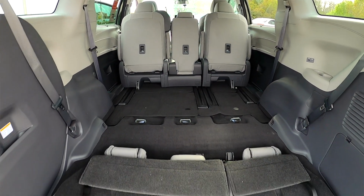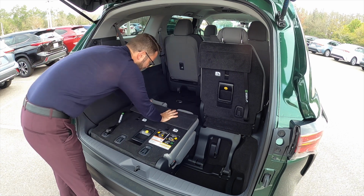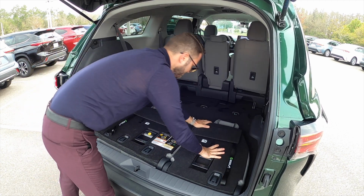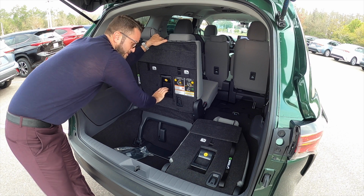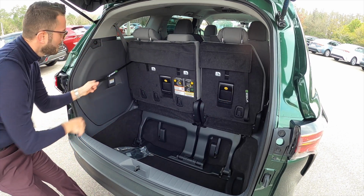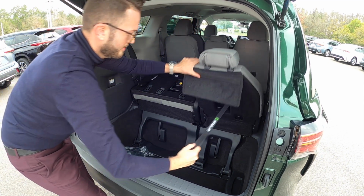Going inside to your cargo at 33.5 cubic feet. Put the third row down at a 60-40 fold, you'll get 75.2 cubic feet. Second row at a 40-20-40 fold, all manually done, maxing at 101 cubic feet. You can manually move the third row down, and you can adjust it all the way down. You can also recline the seats back relatively far, or you can set them upright. You'll be set with your reverse camera. The Sienna does not offer a stow and go.